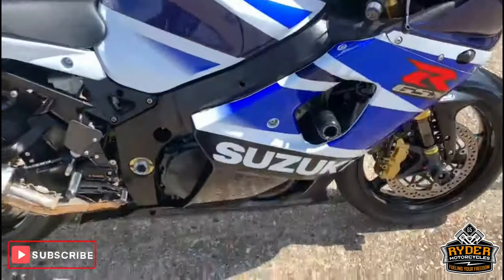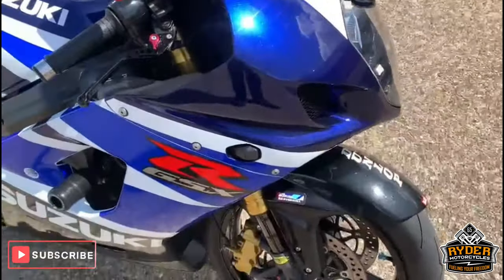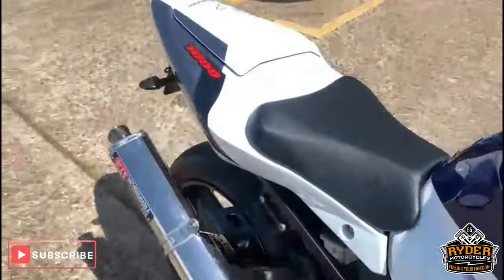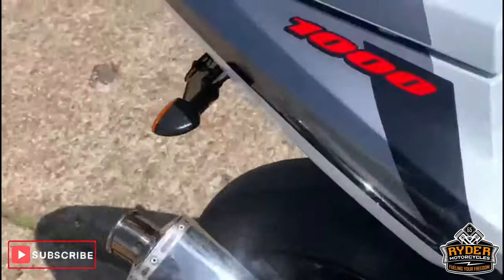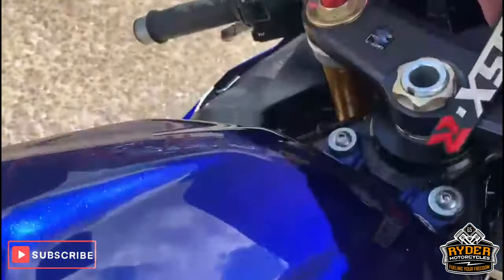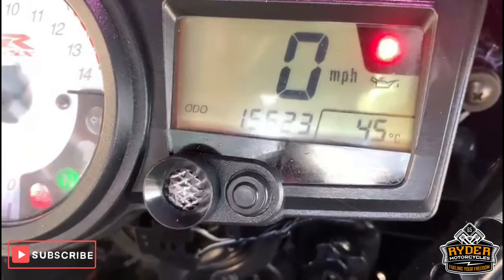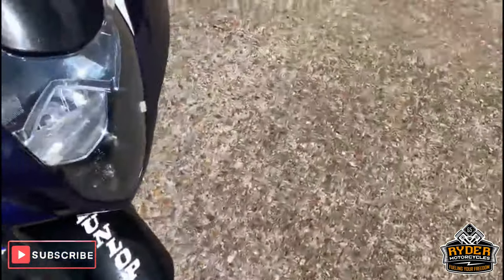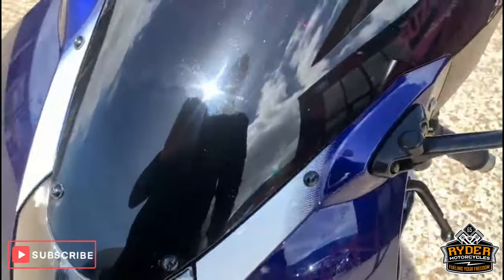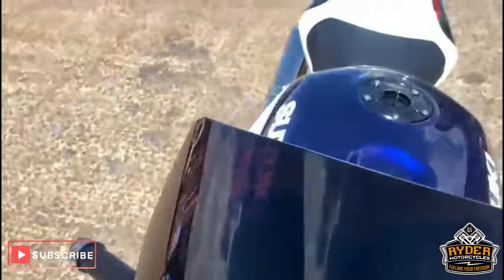So today, literally just in, is this rather nice Suzuki GSXR1000. This is an 03 plate with wheel brim and mileage again, 15,623 miles. This has literally come in, as I said, we haven't done anything to this yet. So this is the first video that we show all around the bike.